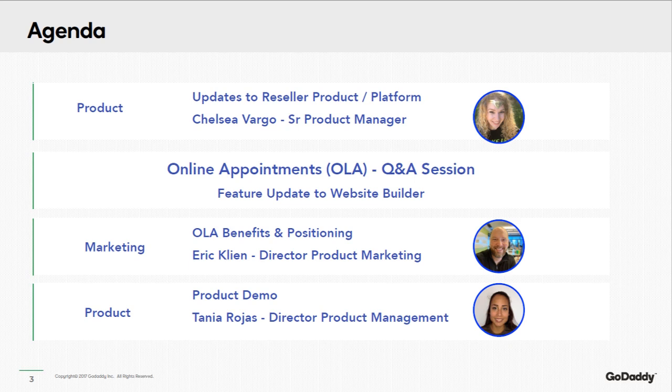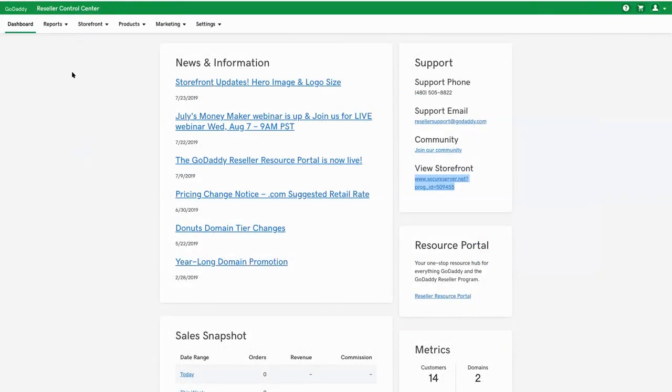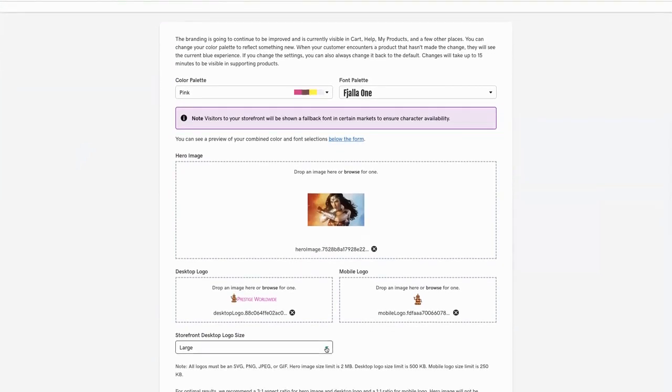So I'm going to share my screen here, or if Christina, do you want to stop sharing? Perfect, thanks. Let me get this up here for you. All right, so this is just my test reseller account. I'm going over to storefront and branding. You're going to see a couple of changes here. First, there's that hero image, and this is what I was talking about with the different size logos.